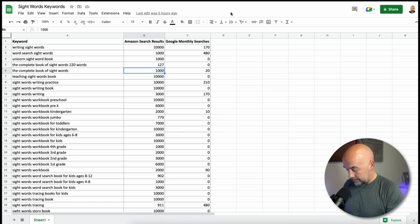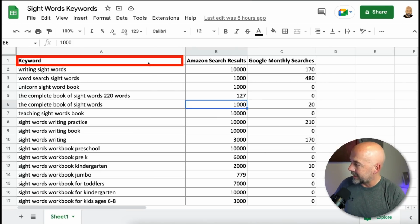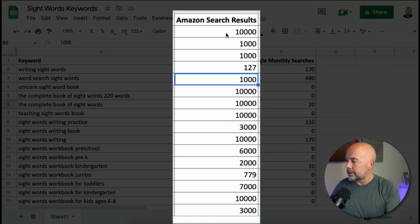So what I normally do is then create a spreadsheet, which I will enlarge for you. And we have basically three columns. One for the keyword or search terms, one for the Amazon search results, and one for the Google monthly searches where available. Now, if a keyword does have Google monthly searches, it just gives that keyword a bit of extra strength and may mean that your book might actually appear in the Google search results. So what we have here is this important column, which is the number of Amazon search results.